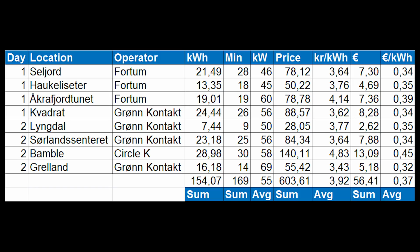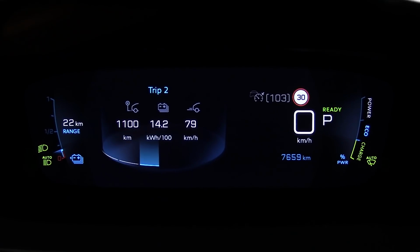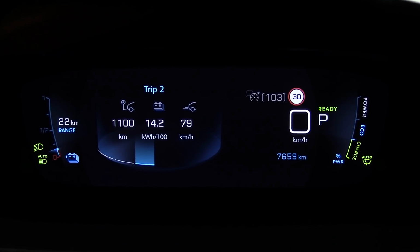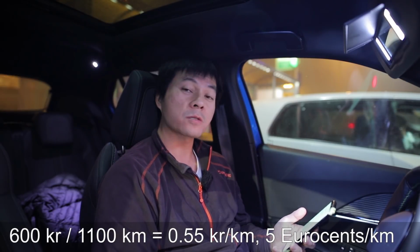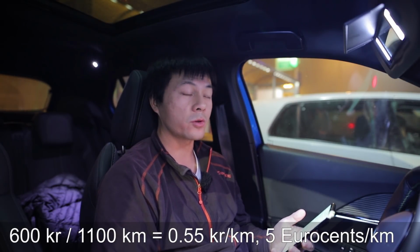So that's a total of 604 NOK, which is how many euros? Around 55 euros, to drive 1,100 kilometers. It was exactly 1,100 kilometers. And that means that for an EV like this car, it costs 0.55 NOK per kilometer.